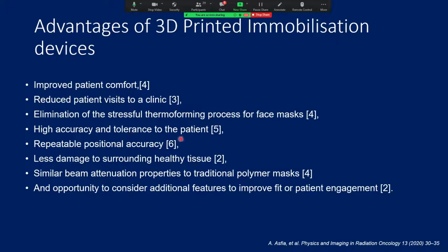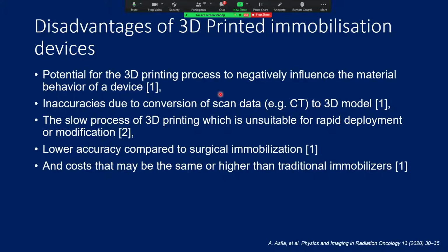High accuracy and tolerance to the patient, repeatable positioning accuracy, less damage to the surrounding healthy tissue, similar beam attenuation properties like the one that we use regularly, and opportunity to consider additional features to improve fit or patient engagement. So these are the advantages of 3D printed immobilization devices as per the review. And also there are some disadvantages, one being the 3D printing process negatively influencing the material behavior, and inaccuracies due to conversion of scan data.